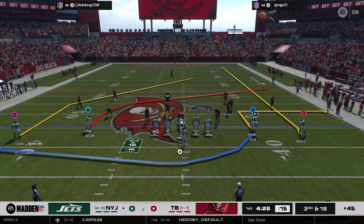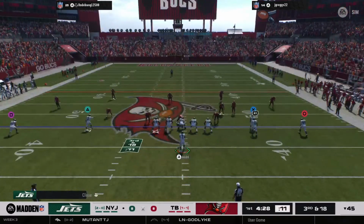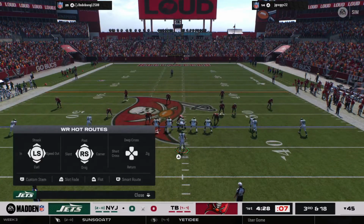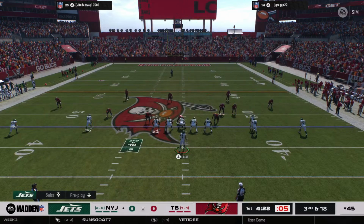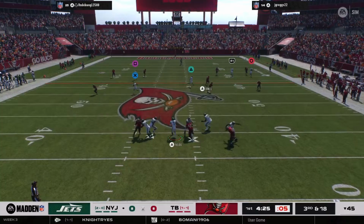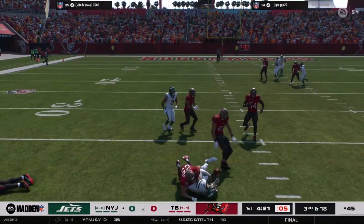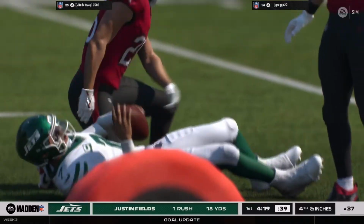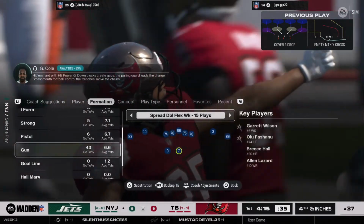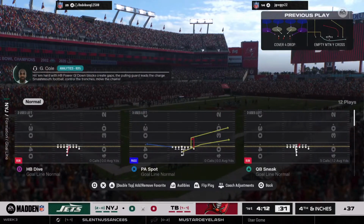3rd and a long way to go. Here we go. Hey, Ted. Up. Go. Working out of the gun, it's Fields. He's going to be brought down very close to that line to gain. They're going to mark him just a bit short. And now it's 4th down. And that's a pretty good effort here on 3rd and long.